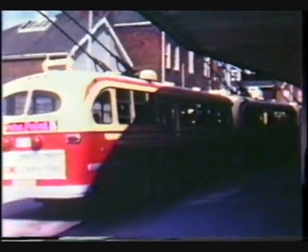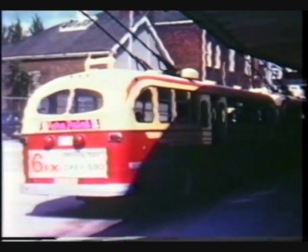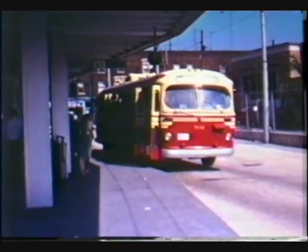In 1953, most of the 40T 48A Canada Car Brill trolley coaches were assigned to Lansdowne Division. These large Brills had double-screen front and rear doors, so they could readily gobble up the crowds on this heavily traveled route.